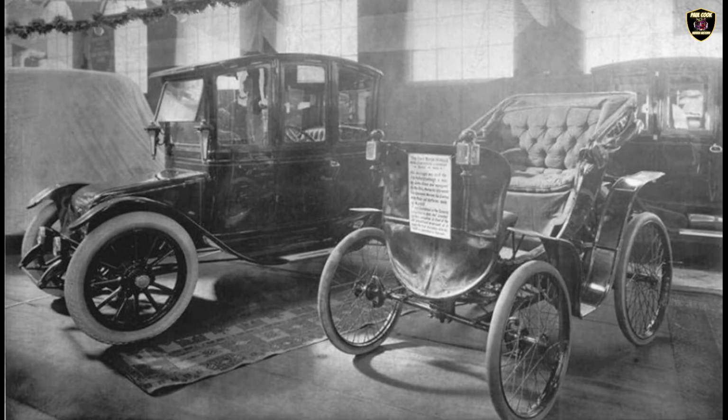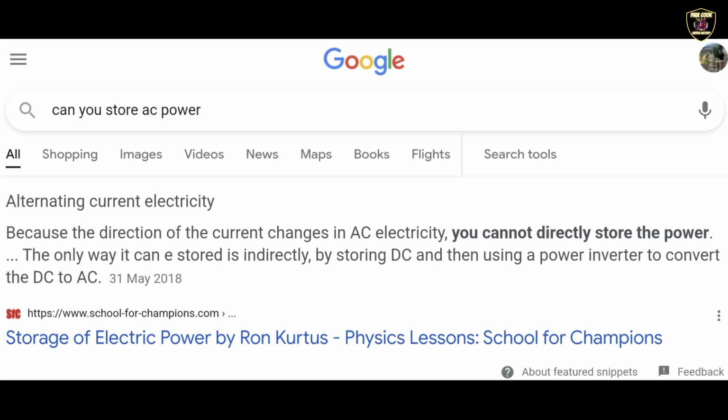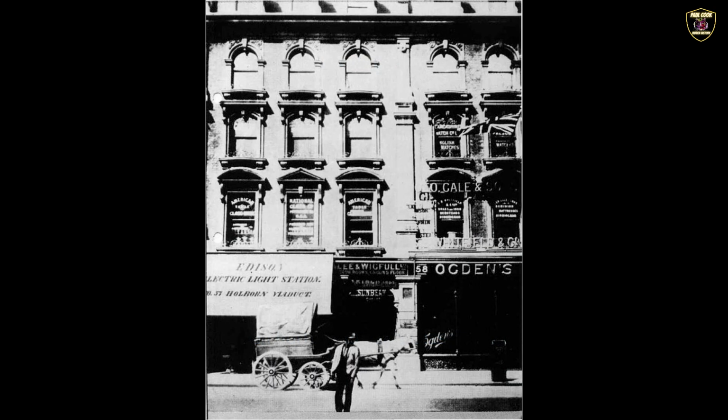It also goes to say here that in 1881 there was some French guy, and he built an electrical trike. But the problem I have with this is he says it ran on lead batteries, but batteries can't store alternating current. They can only run on direct current, right? So I don't know how they got this, because it's literally the year after that they said they made the first power station for the public, which was the Holborn Viaduct, and that generated alternating current.